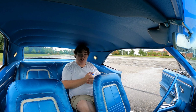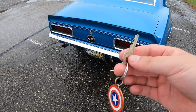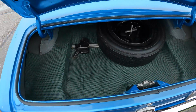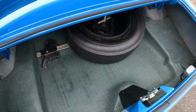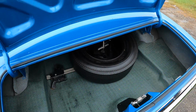Let's go hop around the very back. We'll take a quick look at the trunk, then we'll talk about the looks. Of course, it is an American car, so you do get 2 keys, one for the body, one for the ignition. Pop it like that, bring it up. And I love 60s cars. They did this really thin material, and that was it. They just called it a day. There was no type of sound deadening. You put the spare tire right there, and you called it a day.